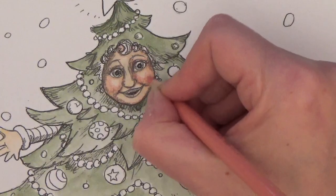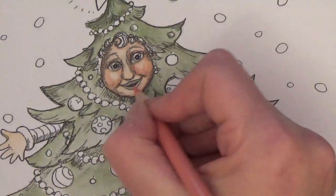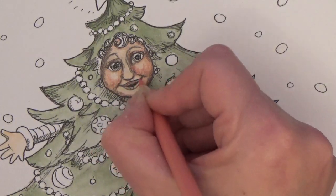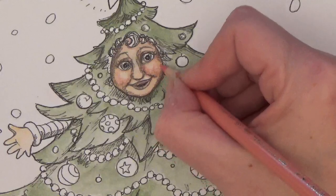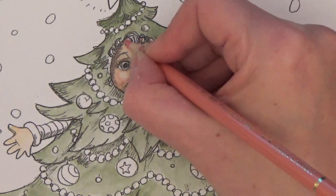I'm just leaving a spot in the centre. We'll blend that out in a minute. And we're going to put some on her lips. Medium Flash this is. There we are. And we'll go over the Caput Mortem as well. This will just help when we blend it out in a minute.